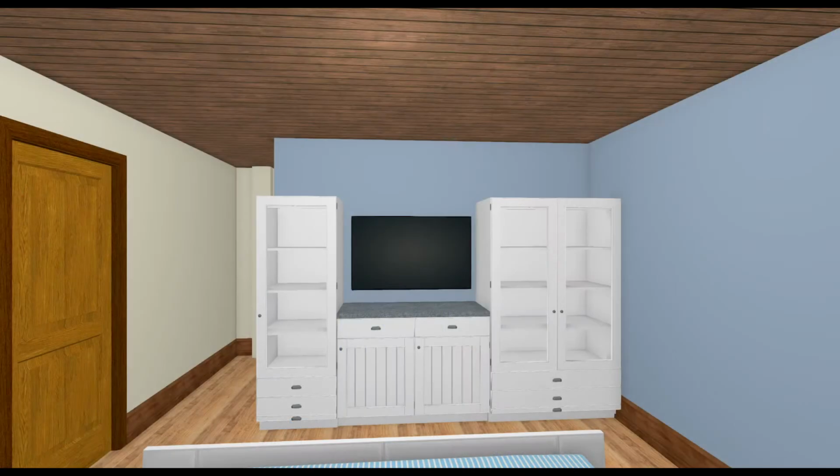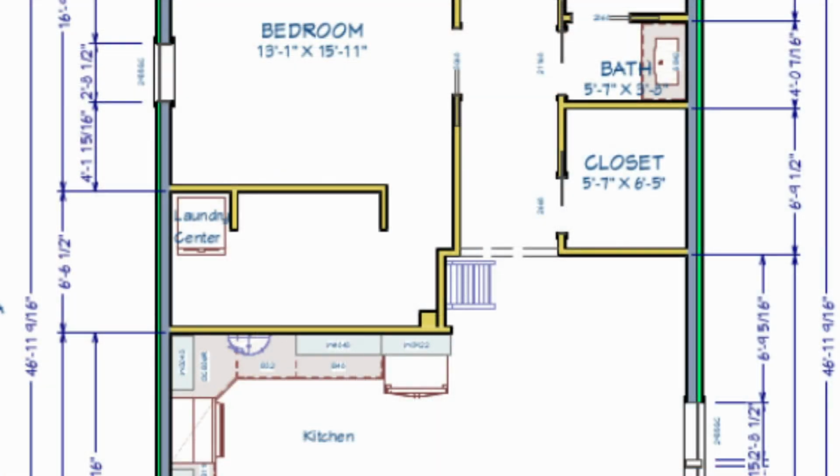Now what's not showing in there is right on the other side of the wall, across from the laundry center, will be built-ins. There'll be a TV there, and then drawers below, and some shelving a little bit higher. And we'll be able to put some stuff there too. We're definitely going to have to switch out our clothes seasonally and store them downstairs in the workshop. Now when we rent out, this will be more than big enough for anybody.